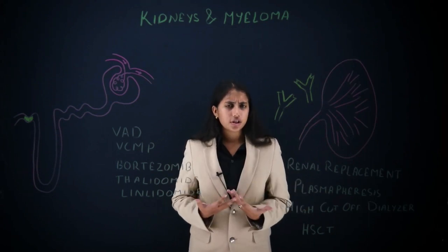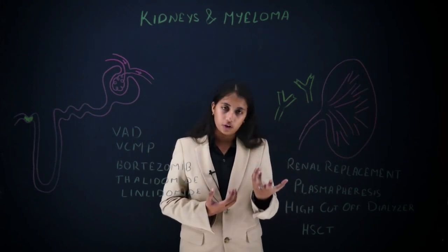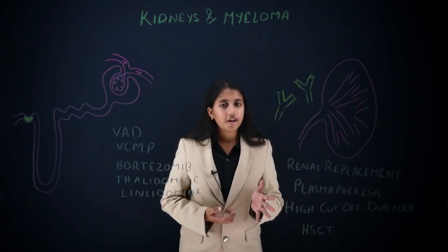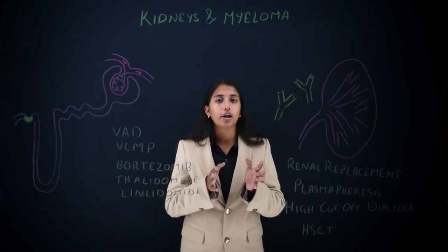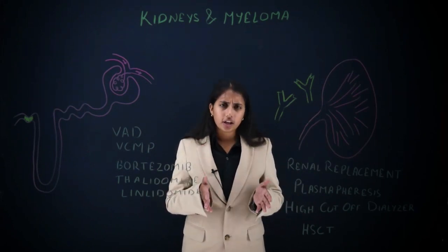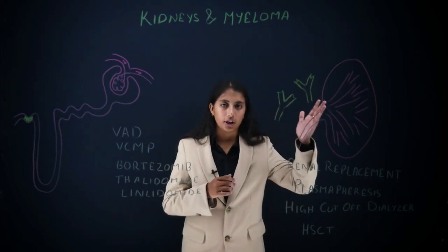It's always difficult for us as doctors to give a patient a diagnosis of multiple myeloma. And to make things even worse, 25 to 75% of patients with multiple myeloma already have renal involvement when they first present to us, giving us a very thin margin for improvement of prognosis and higher mortality.